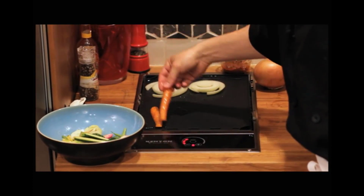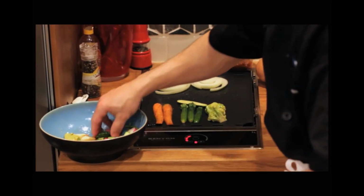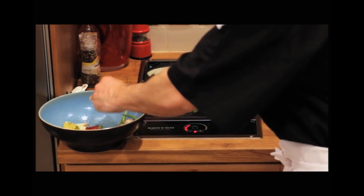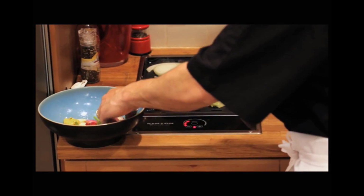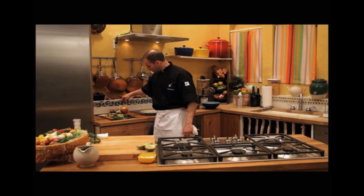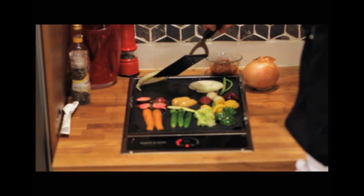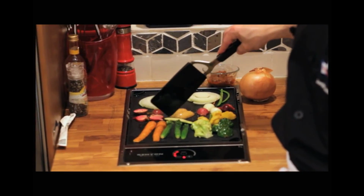Carrots down first, followed by our zucchini. Now each one of these has a different cook time. With your patty pans, take your baby cauliflower. I love vegetables, especially if they're cooked like this. Now, we're just going to check our onions here. We still have some ways to go. And the vegetables are looking good.